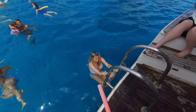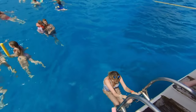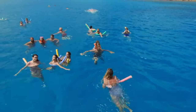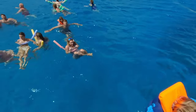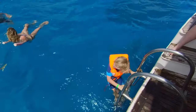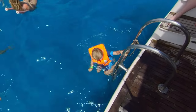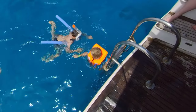Okay, so it was only this last bit that felt a bit cold. At this point, because we weren't in the turquoise waters, we didn't actually think that we were in the Blue Lagoon. We thought we were at Aphrodite's baths. But actually, we only had one stop when we should have had two. The boat driver didn't go anywhere close to the Blue Lagoon. We were miles away.